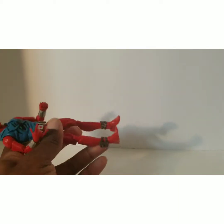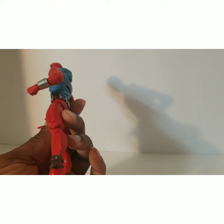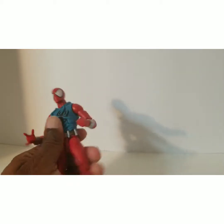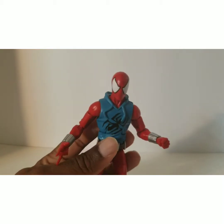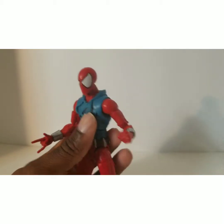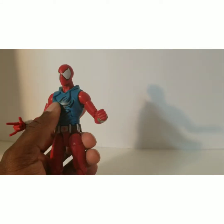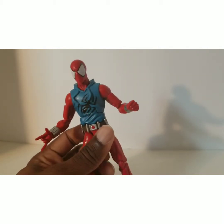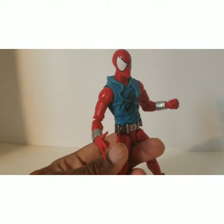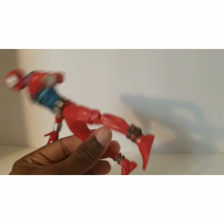He has the bandages around his ankle. He can hold additional cartridges. You can see his web shooters. Nice big eyes. Yeah, I just really love the design of this figure. Could have had some better shoulders to give him more articulation, but I think design wise everything is on point, and that's why I like this action figure.